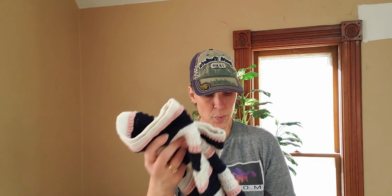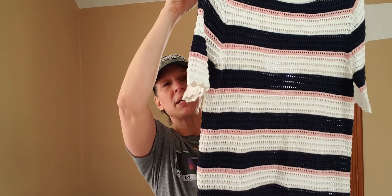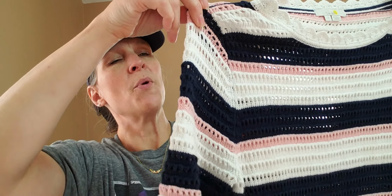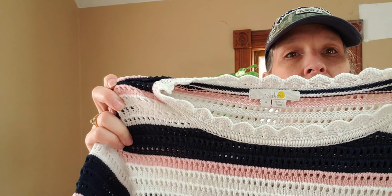Okay, we have a really cute striped, oh, Bowden. I got Bowden in the last box too. Y'all know I love Bowden. This is a size medium, cute, short sleeved, really pretty. Look at the colorway on this. It's a navy blue with pink and white, just a really pretty piece. And there's your Bowden name. Yeah, I love selling Bowden.